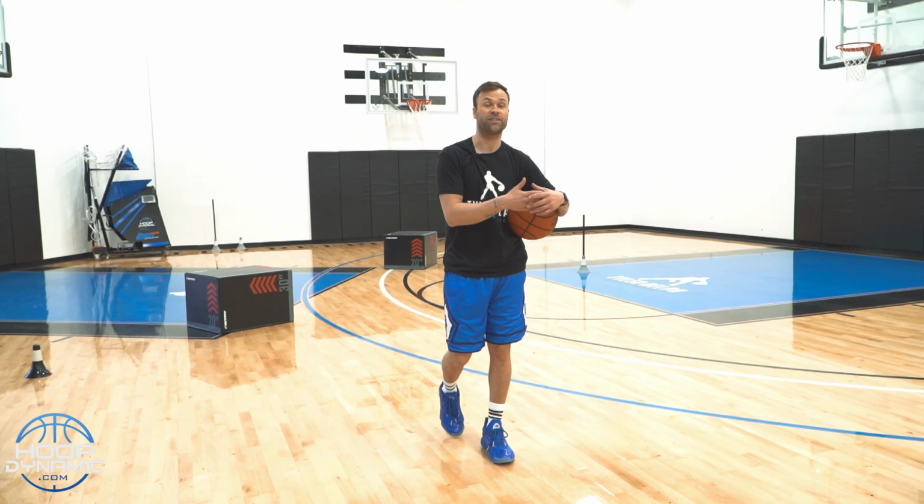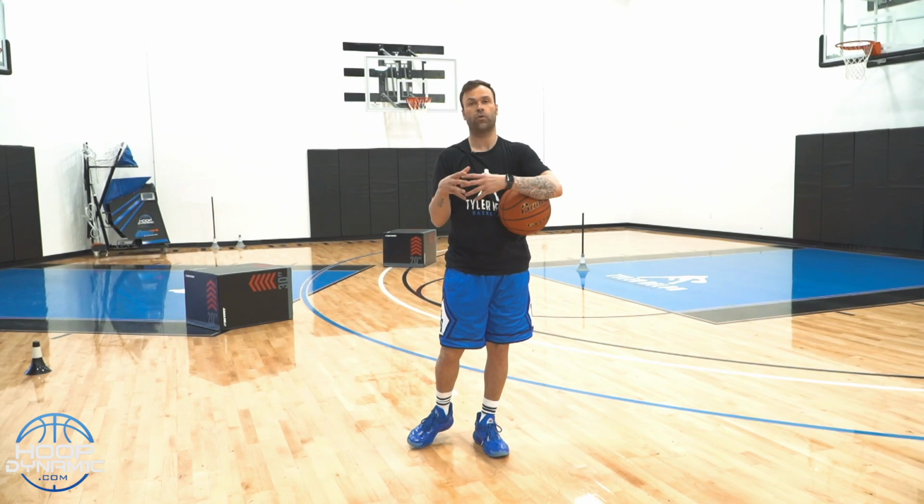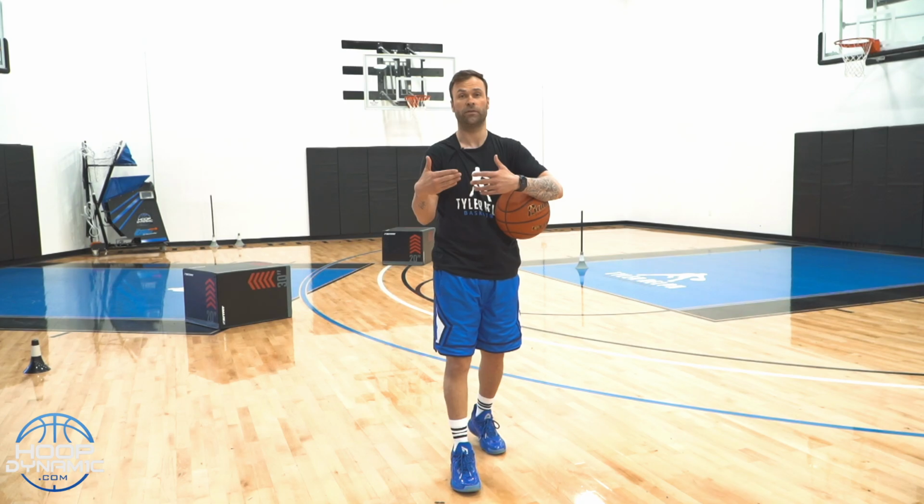Pace can mean a bunch of different things, but right now we're going to talk about the ability for that player, point guard or guard, to control the pace at that tempo the team needs at that moment. So that's extremely important, knowing the tempo of the game.